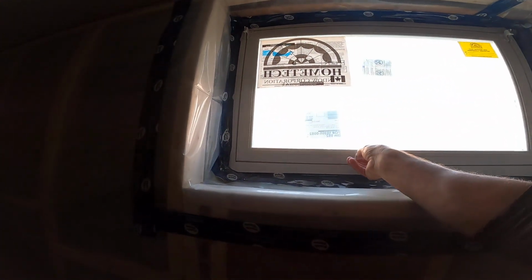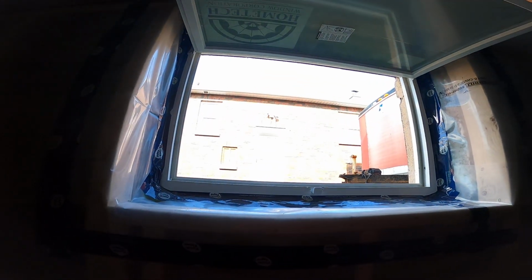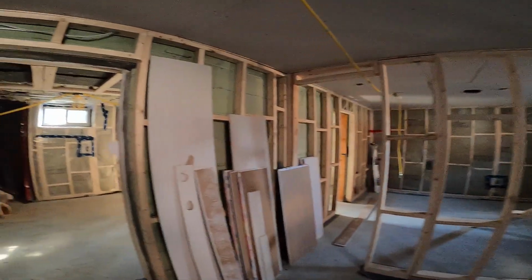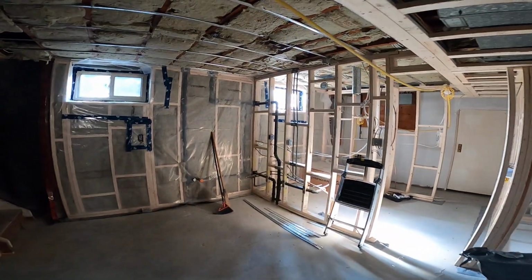Depending on who the inspector is, I've gotten all kinds of different windows passed as far as egress goes. Egress just means a way to escape if there happens to be a fire blocking the stairs behind me. Now you can just climb out this window. There are certain regulations as far as the size of it and the way that it opens. Some inspectors will accept what we've got in there and others won't. It just depends. I would ask an inspector before you get going what they want to see.